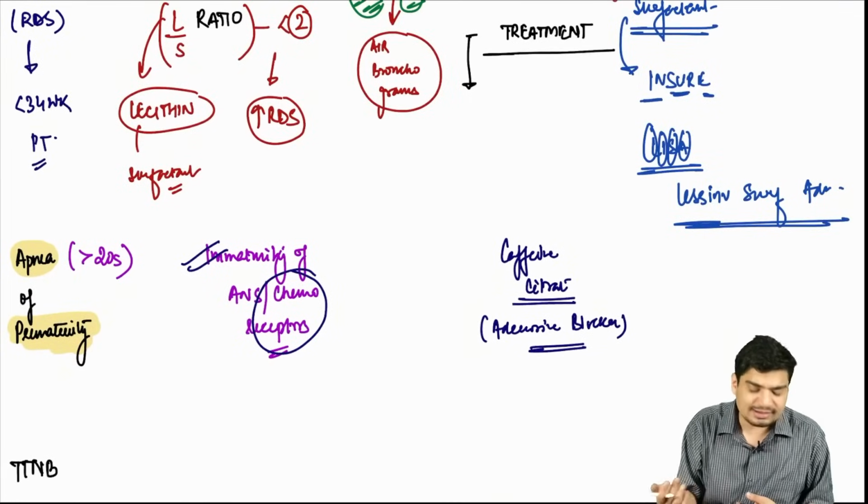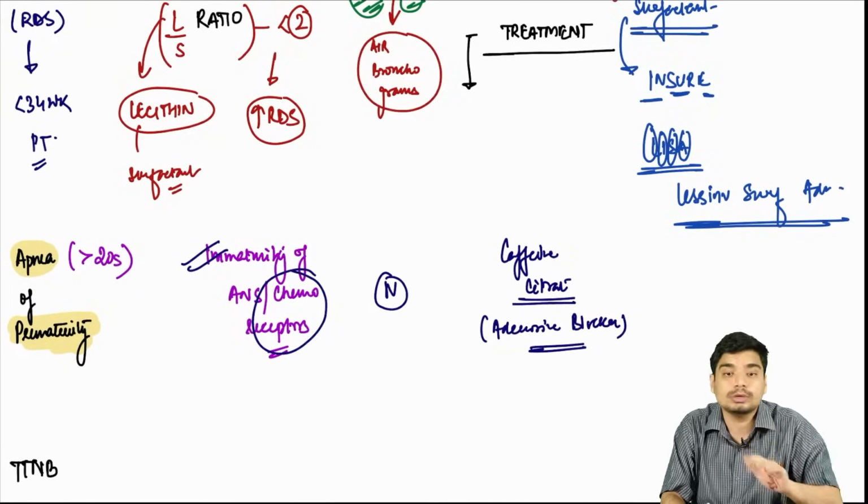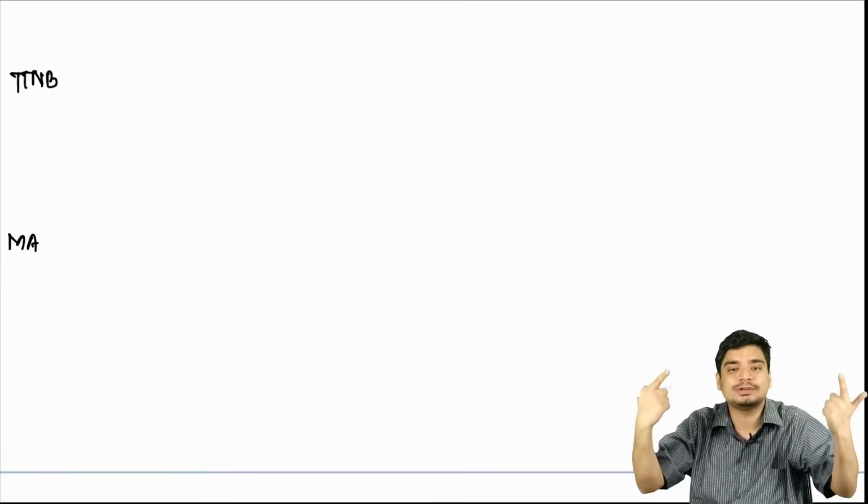As far as X-ray is concerned, the X-ray is going to be normal. There's no problem in the chest, right? Only the immaturity in the CNS receptors was there.